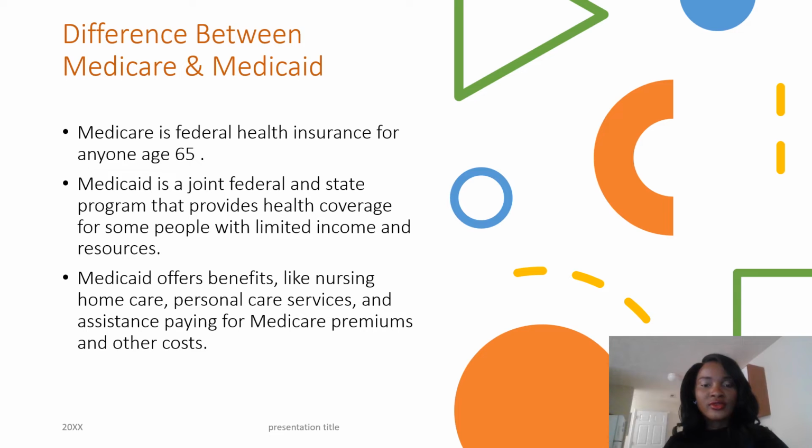So by now, the biggest difference between Medicare and Medicaid is, Medicare is a federal health insurance for anyone 65 years and older. And as I mentioned before, you can receive Medicare if you're under 65 in some cases of disability. So Medicaid is state and federally funded, but Medicare is a federally funded program.